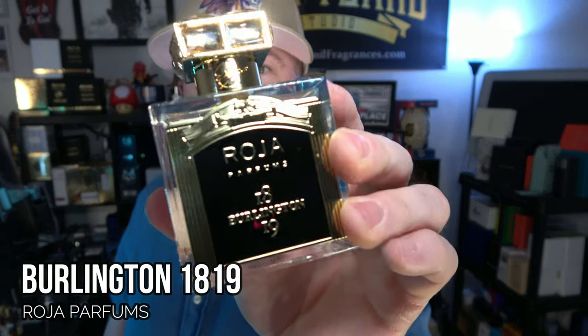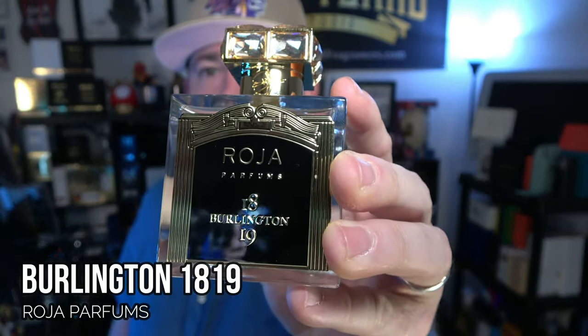It's bright orange peel smell with this warm rum. It's got some woods and some herbs while it's still very fresh but very warm at the same time without a ton of spice. It's a strange one to describe. It really is. With Burlington 1819, hot damn, is this stuff good.